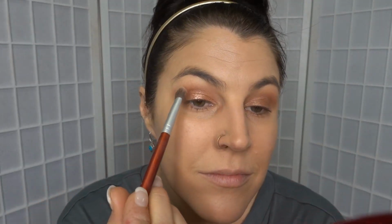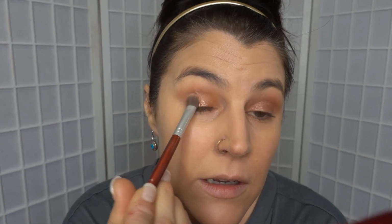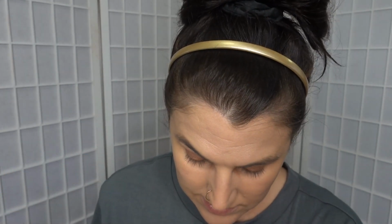I'm just gonna go in now with something from this palette. Literally no idea what I'm doing. Just standard, if you've been here before. I do like to just make it up on the spot. Okay, I'm gonna just use this old Sephora packing brush. And I think I wanna take this shade here. Okay, and that can just pack down pretty much everywhere, I think.